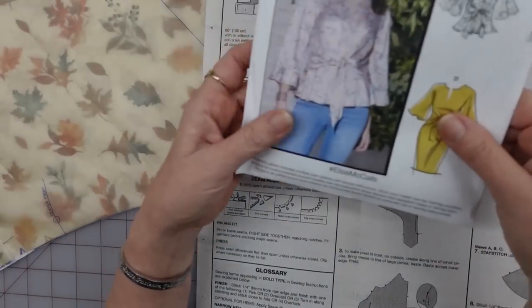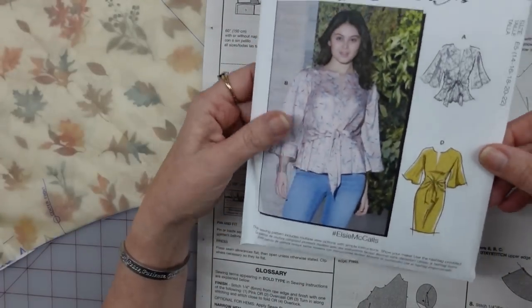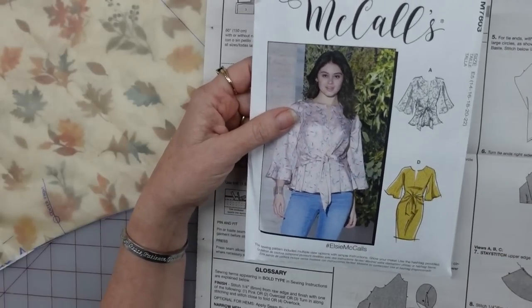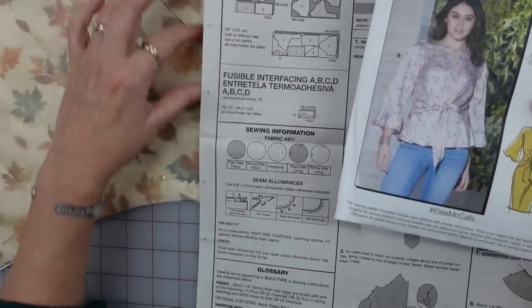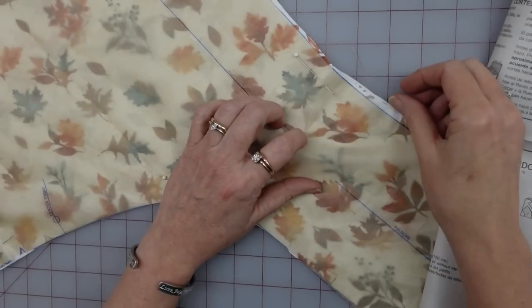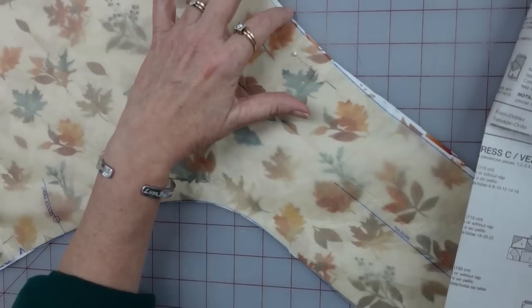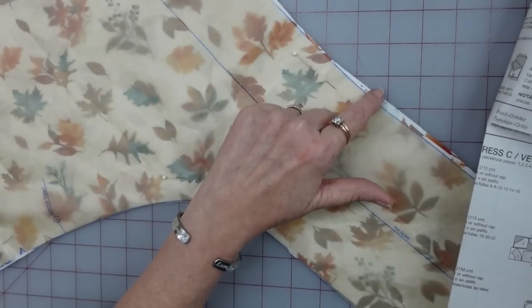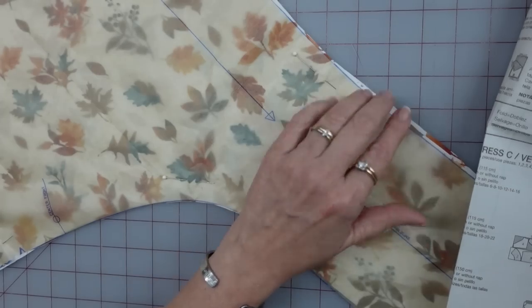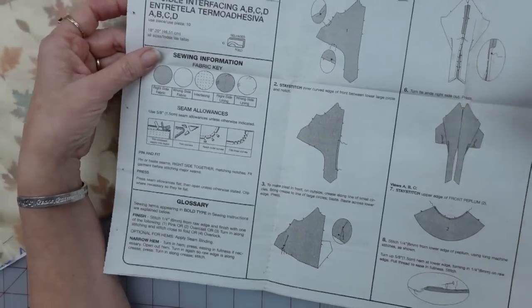So one person asked, how do I decide what I'm going to serge and what I'm not? Basically, if it's going to unravel, I serge around the edges, and usually that's it. And this will unravel, this fabric, so I will be serging around the edges. And when I do that, I do use my knife, but I try to just take the little hairs off. I try not to actually cut strips of fabric off, just so that my piece will stay its original size.